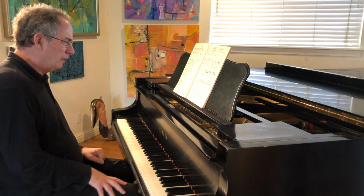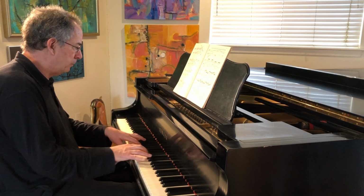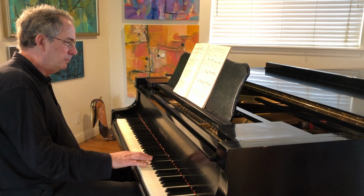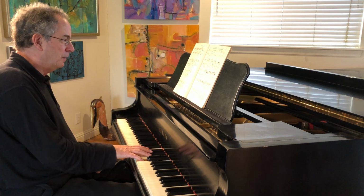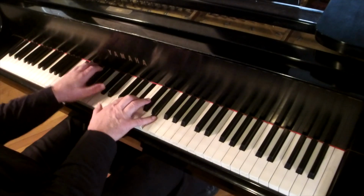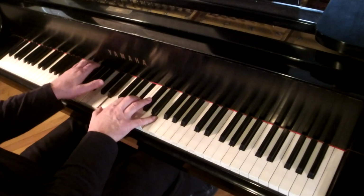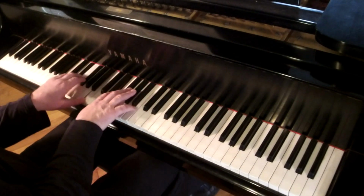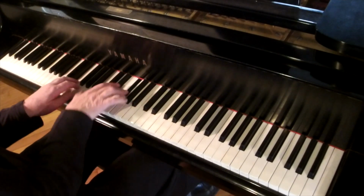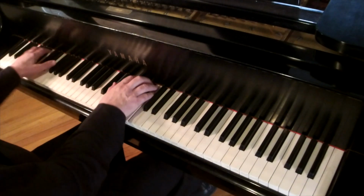So these chords are so thick. You really got to try and keep everything soft except that, and then it's just gorgeous to listen to. Otherwise, you can get very thick very soon if you did this. It doesn't sound nice at all. See? And then here again.